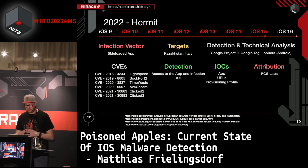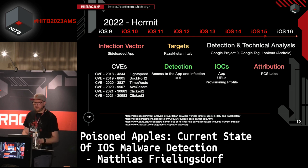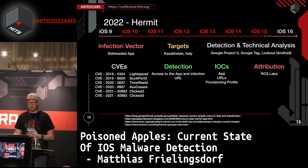The attribution is RCS Labs. And the IOCs, of course: we have an app on the device, we have URLs, and we have a provisioning profile. And if we have an app, we have a process as well. And of course, we have a file. Detection and technical analysis was done by Google Project Zero, Google TAG, and Lookout for the Android variant. Unfortunately, Google did not analyze the implant, the app and its malicious behavior itself.